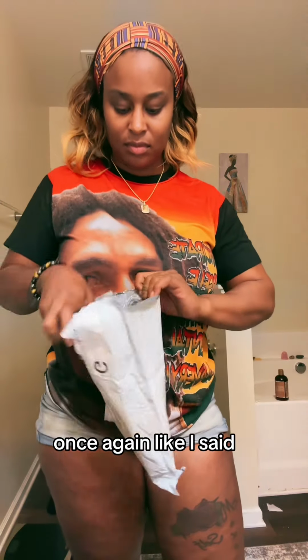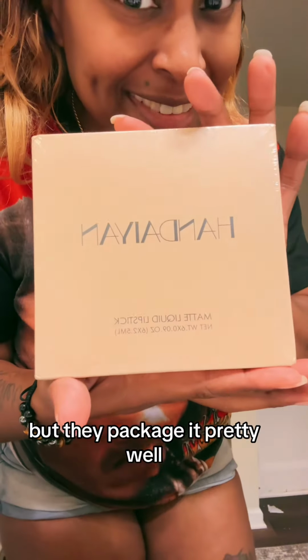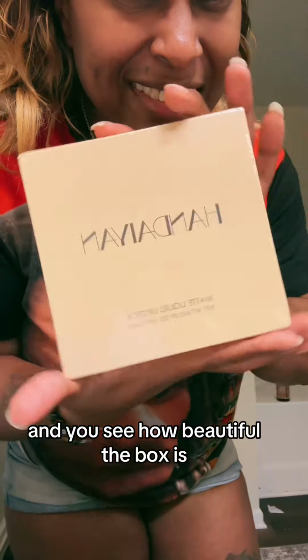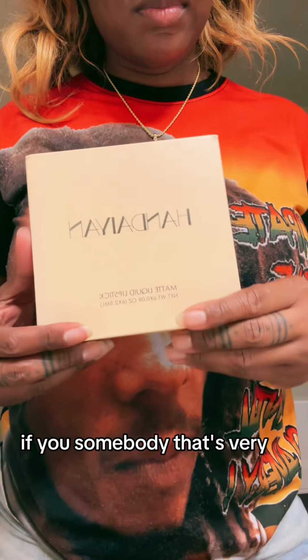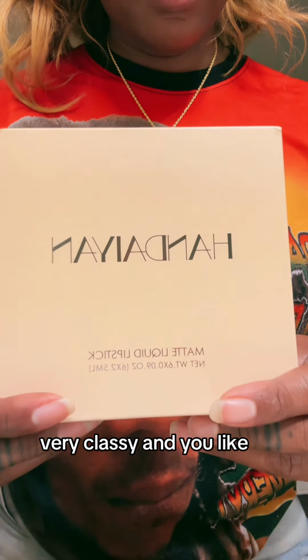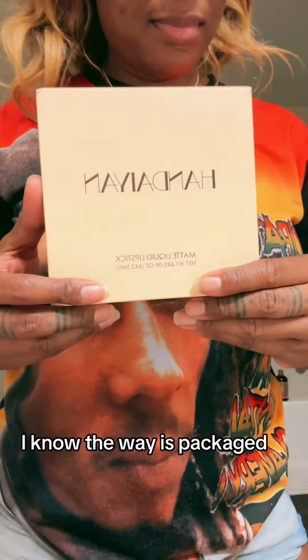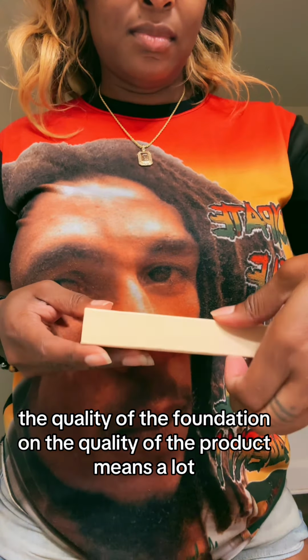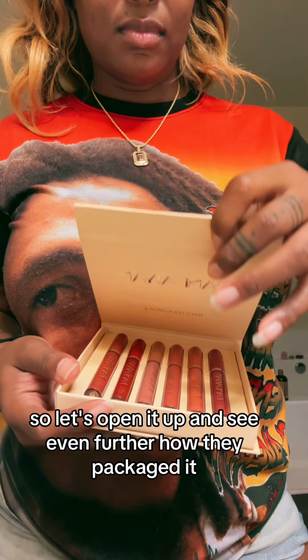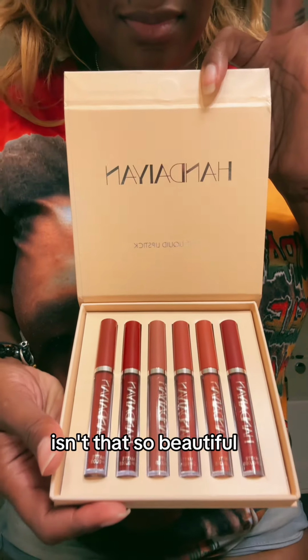Once again, like I said, everything that I've been getting here on TikTok, I'm not boasting them, but they package it pretty well. And you see how beautiful the box is. Handaiyan, beautiful packaging. If you're somebody that's very classy and you're really into makeup, I know the way it's packaged and the quality of the product means a lot. So let's open it up and see even further how they packaged it.